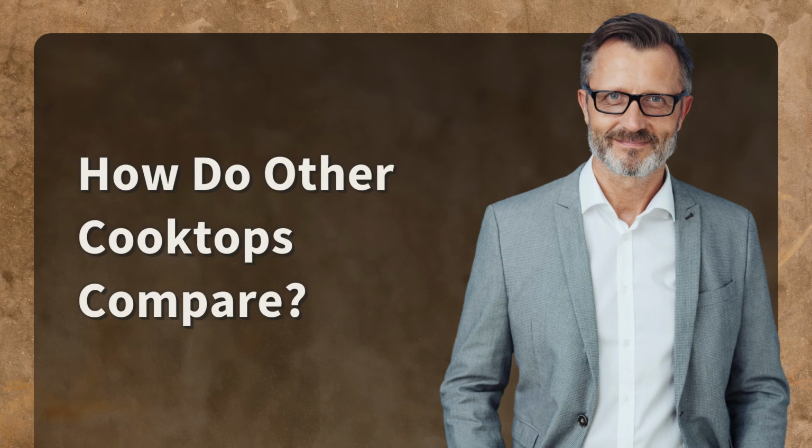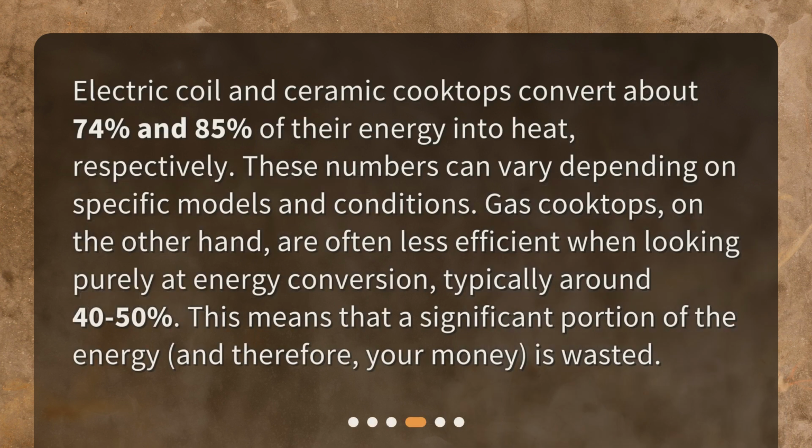How do other cooktops compare? Electric coil and ceramic cooktops convert about 74% and 85% of their energy into heat, respectively. These numbers can vary depending on specific models and conditions. Gas cooktops, on the other hand, are often less efficient when looking purely at energy conversion, typically around 40 to 50%. This means that a significant portion of the energy, and therefore, your money, is wasted.